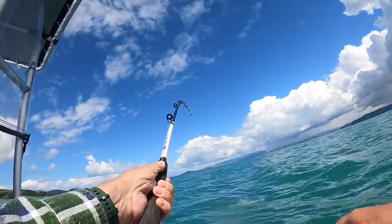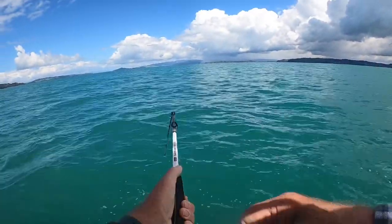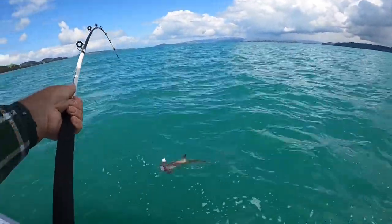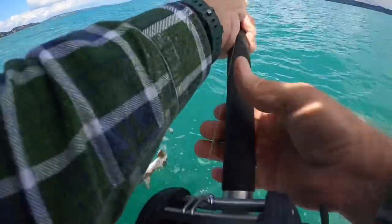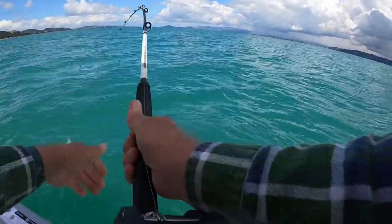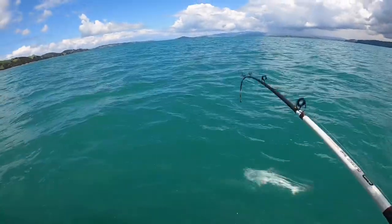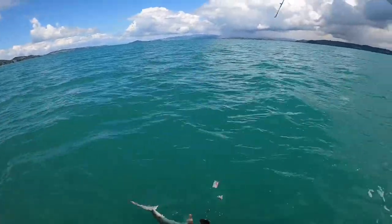Oh, we've got ourselves another small, it looks like a hammerhead. It is a hammerhead. Unreal. Look at that, nice little hammerhead. Gosh, and he's not that small. Don't often see them. He nearly busted me off around the anchor rope.